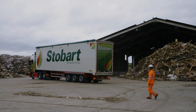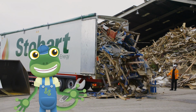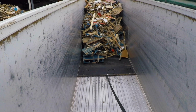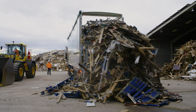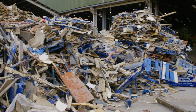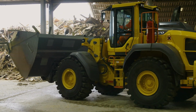Back at base, Andy opens the back doors. He presses this button to start emptying the trailer. Inside the trailer is an amazing moving floor, which moves the wood backwards. It then tips out of the back.